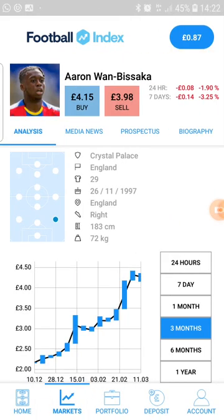Okay, and then the last one is Wan-Bissaka. Now Wan-Bissaka is not a surprise when I tell you he will be linked to teams in the summer. Everyone loves him now, for how amazing he's been this year for Palace. But the reason I'm highlighting him to you right now is if you look at the top right there, he is on a slight downward now because he never made the England team.